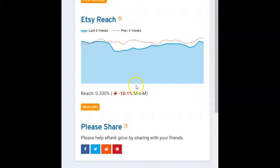So what that means is it's a slower period than it was last month overall. That doesn't mean that everybody's shop is slow. It just means that overall, it's a slower month. Again, you can find this at erank.com and I will link to it in the notes for you. But if you're having a slow week and you want to know, hey, is it me or is it everybody? You can always go here to erank and check for yourself.